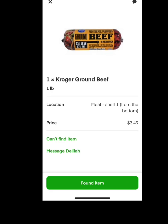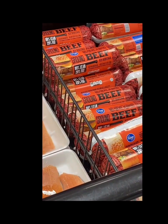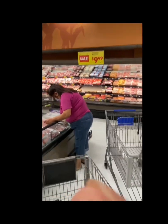So next up is the ground beef, the 73% lean and 27% fat. So I see these 3 pounds of the ground beef, but I'm looking for the 1 pound, and this is 80% lean and 20% fat. So I look across the way and I see that there's more meat over there. So I decided to make my way over there to see if they had the right size.